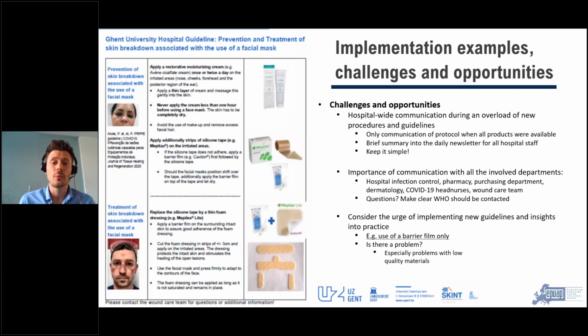How did we do it? We had a daily newsletter from the management with some elementary points, and we asked if we could just put one point in the newsletter: if you have problems in the facial region with the skin, hydrate well, and there's a protocol with additional tips.